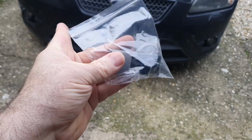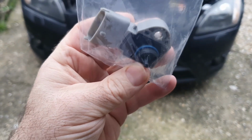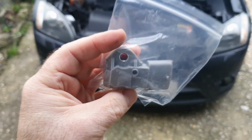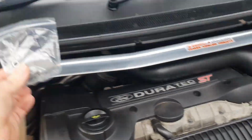One eternity later. Yep, so here we go. This is the fuel pressure sensor. I had one sent out to me. It only literally took 24 hours, which is really good. I ordered it early in the morning, and here it is. So yeah, now the complications of fitting it.